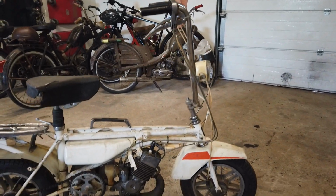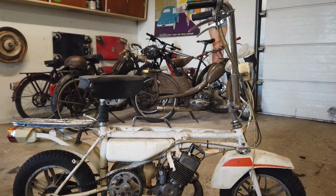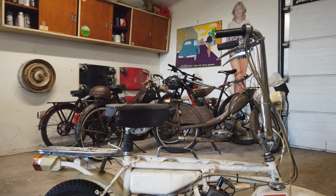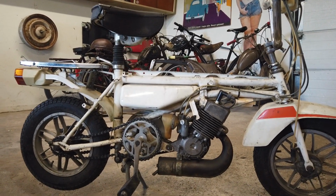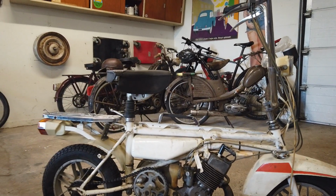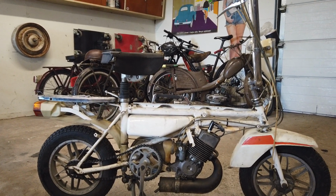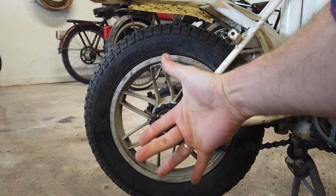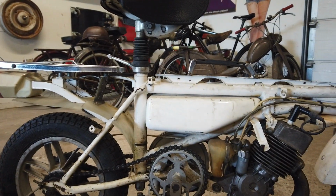I just love these small mopeds from the 70s. They're so nice. As you know, I got a lot of Velo Solex 5000s. They are small, but they are not small compared to this one. This is a very, very tiny bike. I think Garelli made some that look a lot like it. The tire is here, and a hand for scale. It is very, very small.